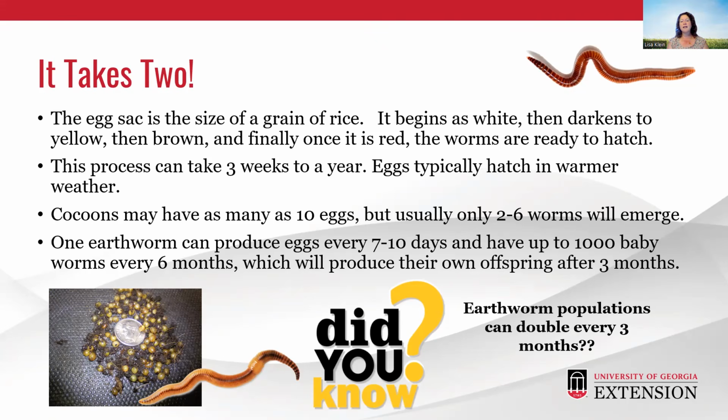Those cocoons are going to have about 10 eggs, but really only about half that, somewhere in there, are going to actually survive. And you can tell that when you go out there and start poking around in your bin, and you'll see the really itty bitty worms, and those are the recent ones that have emerged. Basically, if you have a small bin or a small box, you can have up to 1,000 baby worms every 6 months. And again, those will reproduce, and then those will reproduce.